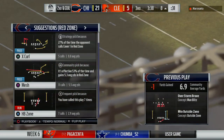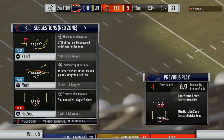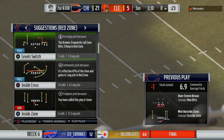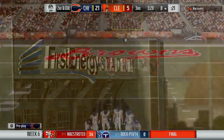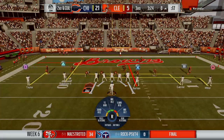So the myth has been shattered. Every cornerback in the league is not just a cover corner. Some of them will stick their nose in there and make plays exactly as we just saw there. A big loss suffered by the offense after that nice tackle. It's 2nd and goal, back to the 8-yard line now.